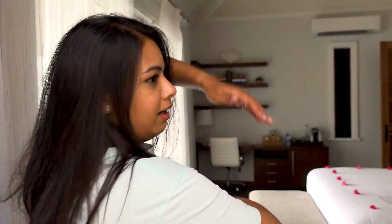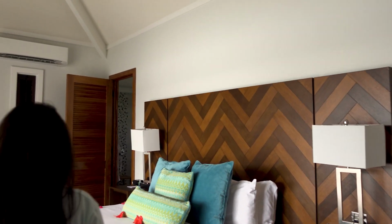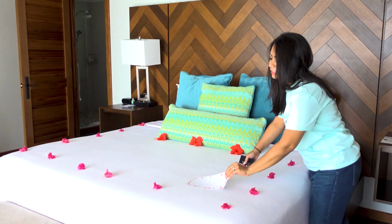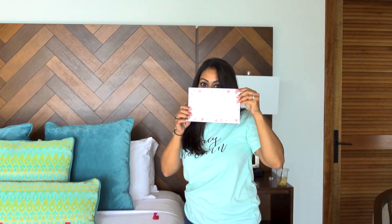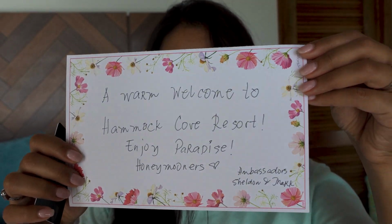Ta-da! Step out, babe. Oh my god, look at the bed. They made some special flowers. They left a cute honeymoon note. Zoom in, Brad. How cute. So, ta-da! This is our room.